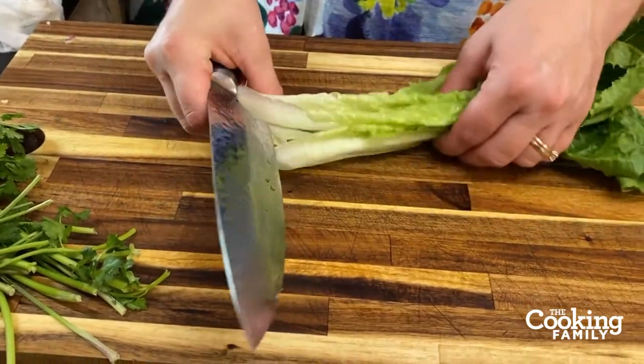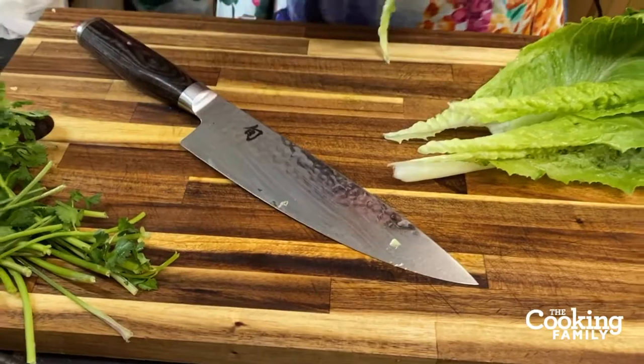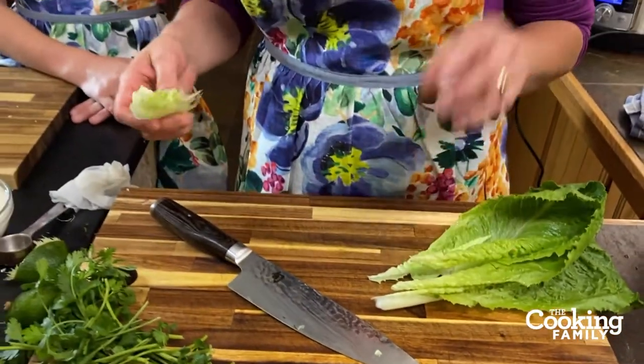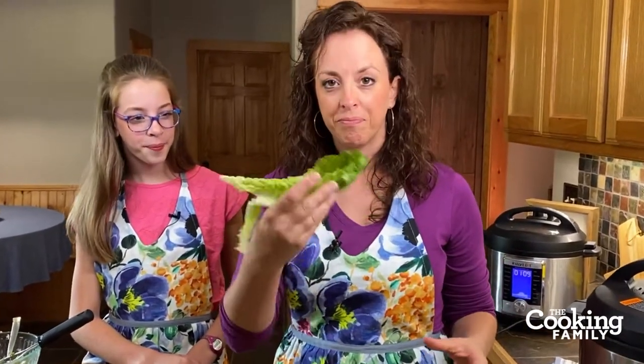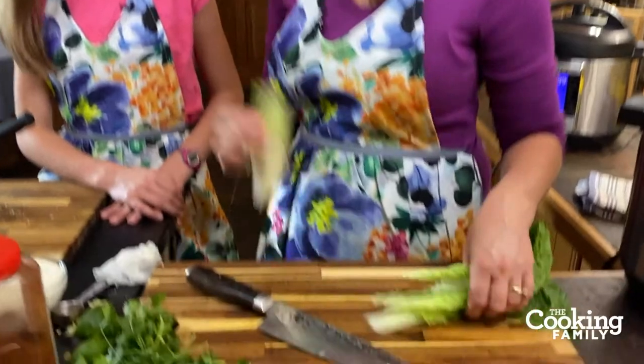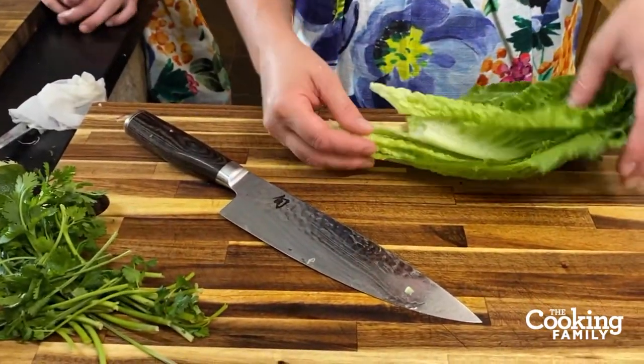You could also, if you just want to go for low carb and not put it over rice, just take your salsa chicken and put it in one of these, like a little lettuce wrap boat. And it would also be fabulous. It could be a boat because it looks like a boat. Yes, it does look like a boat.